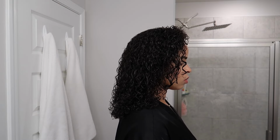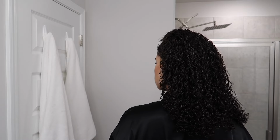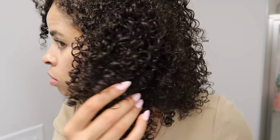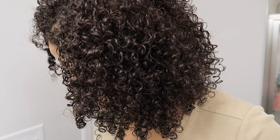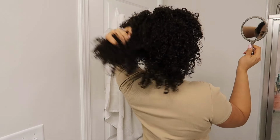Here's what it looks like from the side. Here's what it looks like from the back. Here we go from the other side with the part. And bam! The next day it is dry. Now this is day 1. It is going to be more defined, and obviously it can be stretched. It's so versatile. You can do so many different things. I could even pull the bangs front if I wanted to. This is how defined it is.